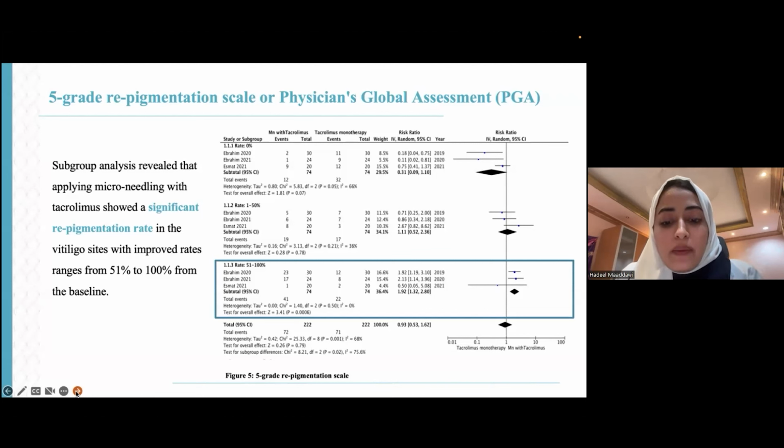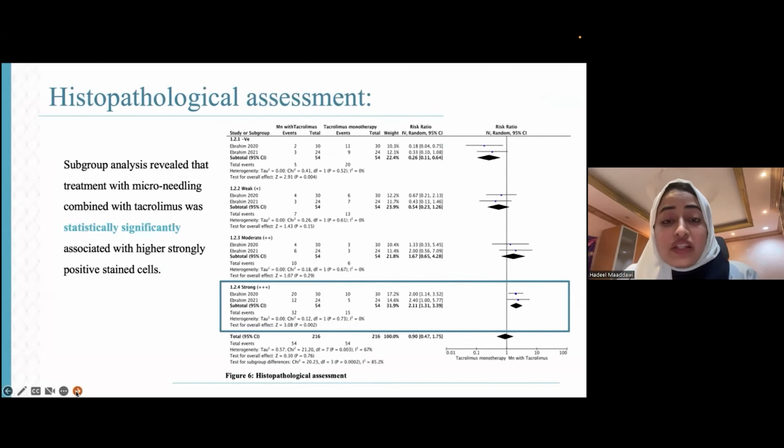As you can appreciate with me, the subgroup analysis revealed that applying microneedling combined with tacrolimus showed a significant repigmentation rate in the vitiligo site, with an improved rate ranging from 51% to 100% compared to the baseline. We also assessed the repigmentation objectively by the histopathological assessment. As you can appreciate, the subgroup analysis revealed that treatment with combined tacrolimus and microneedling was statistically and significantly associated with higher strongly positive stained cells.